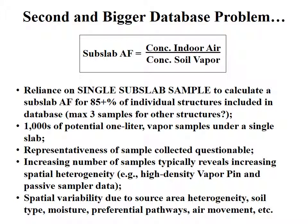If you look at it in detail, out of the 1,000 or so buildings included in the database, in almost all cases they relied on a single subslab soil gas sample to calculate the attenuation factor for individual buildings. The maximum I noticed was around 3 samples for other structures, so very minimal. If you think about it, for a single slab, say 100 square meters or so, there would be thousands of potential 1-liter vapor samples underneath that slab. So the representativeness of a single sample randomly collected beneath the slab would be highly questionable as far as it being related to potential impacts to indoor air.